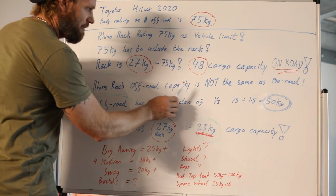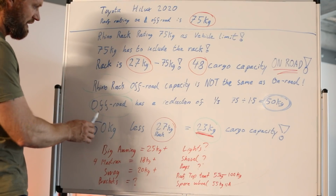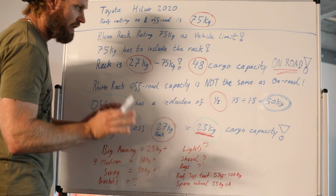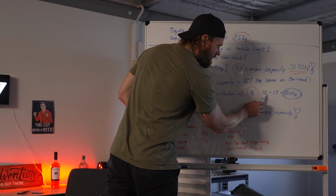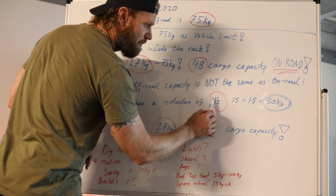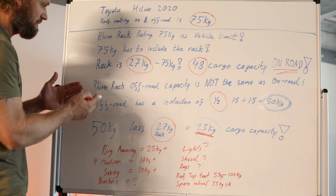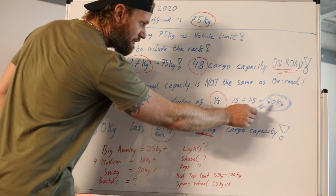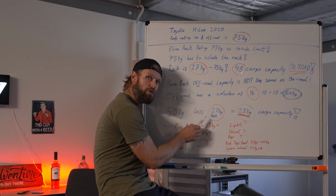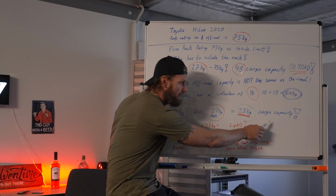The Rhino Rack off-road capacity is not the same as on-road, okay? Not the same. We've already established that. Off-road has a reduction of 1/3 in general, okay? 75 divided by 1.5 equals 50. So essentially 1/3 of 75 is 25 kilos. We are losing that 25 kilos because now we're off-road, because that's what Rhino Rack states. 50 kilos. That 50 kilos needs to include the roof rack, 27 kilos. Now we are at 23 kilos of cargo capacity.